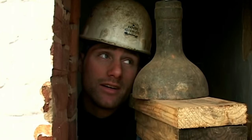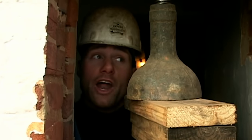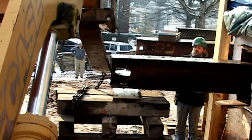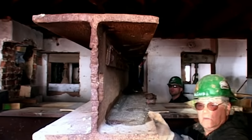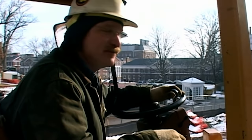You take both walls out. How far are you from the beam? 5 foot. Okay, we get it. Am I right over it? How we go? Easy now. That was tight.